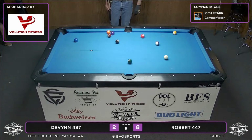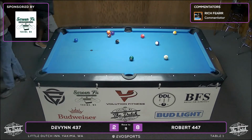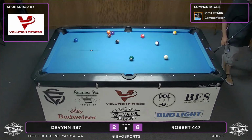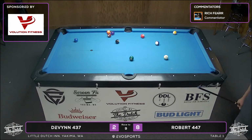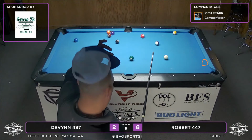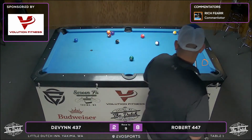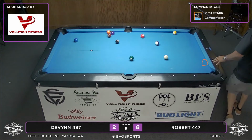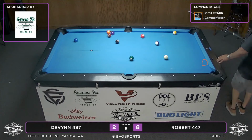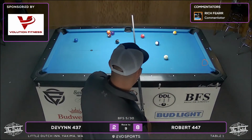Okay, so Devin opted for a bank attempt, and that angle was super tight with that 6 ball being there. And I think the best play would have been to play a safety, just clip his ball and leave the cue ball up in here or something like that, to where you leave Robert a very difficult shot. If he makes it, he makes it. But give yourself a good chance by forcing Robert to have to cover the shot.